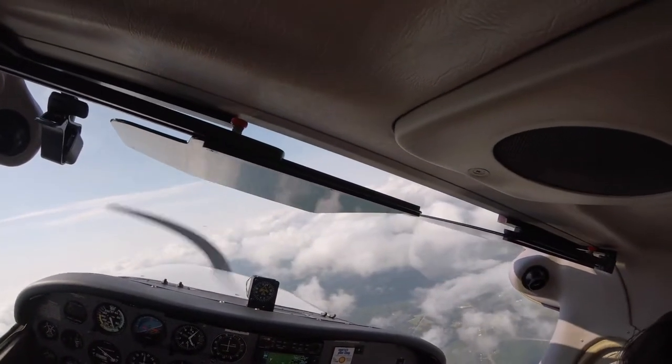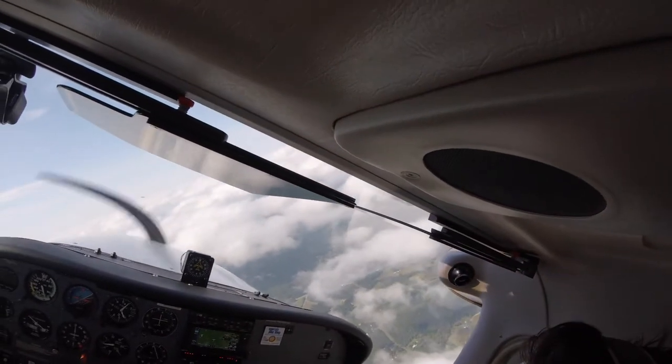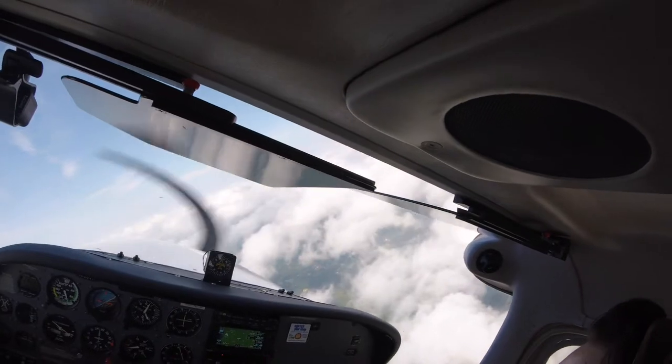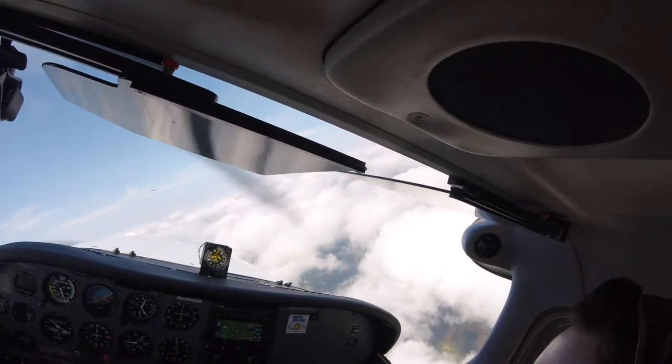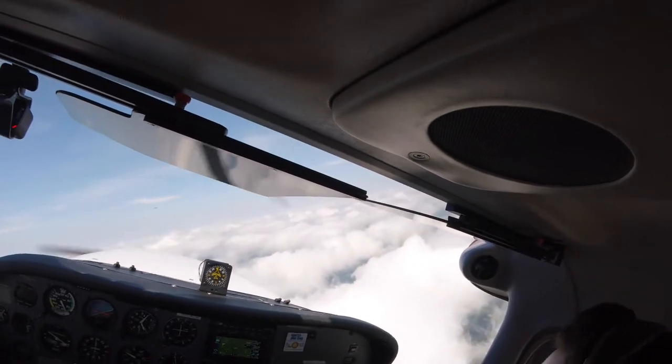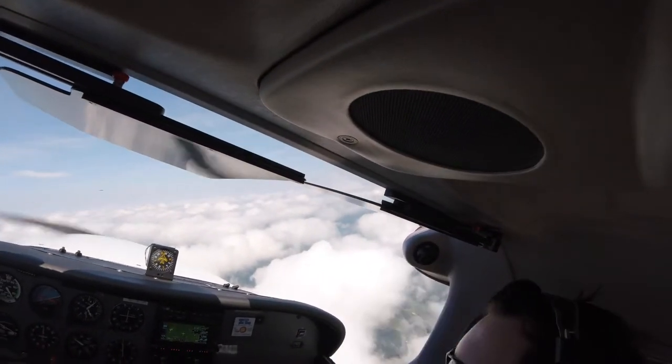Alright. And as you're doing this, get familiar with, let's turn a little bit less steep. That's a steep turn right there. Yeah, I can tell. Just about 30 degrees. And look for airplanes and birds and stuff as we look, because that's one of the purposes of us doing these clearing turns.